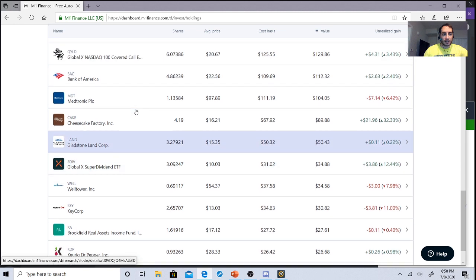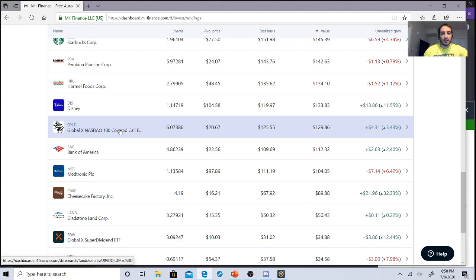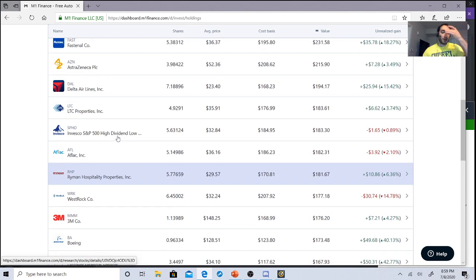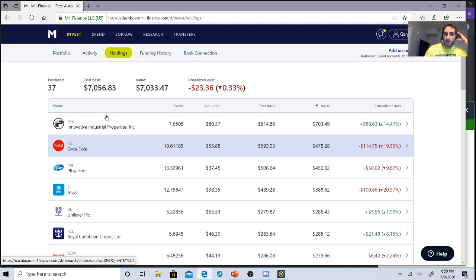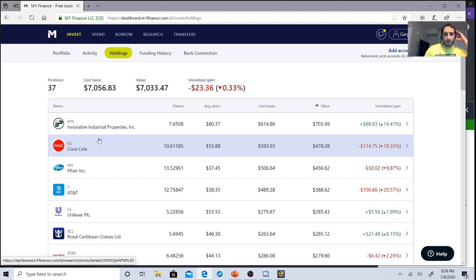A lot of these stocks, if I get to Medtronic, that's 20 bucks. With a lot of my monthly dividend stocks like QYLD, I need to at least start making 40, 50 bucks a month. Then that'll start really doing some damage. But the compound interest is kicking in. Once I start making $100, then I start making $200, the sky's the limit. So my goal is to get to $100,000.